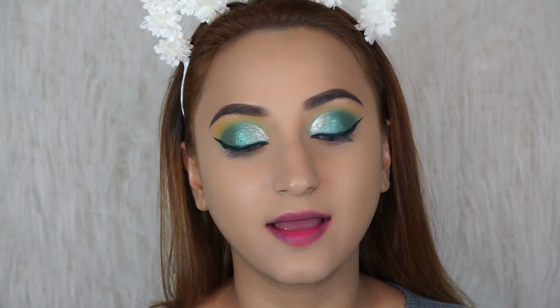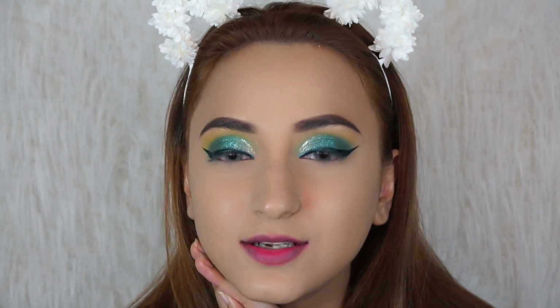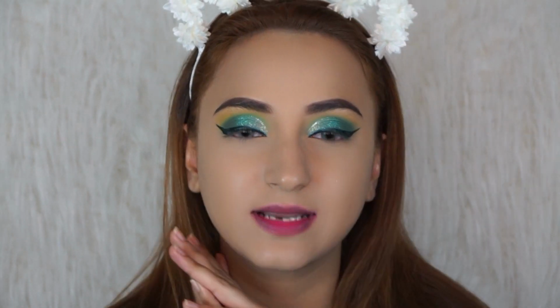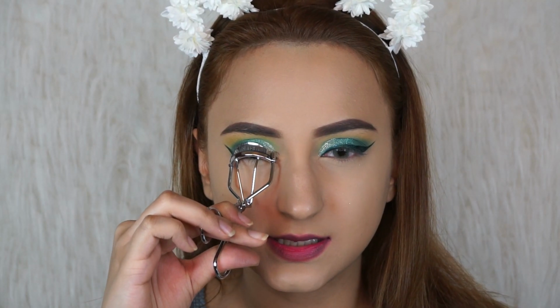Okay, so 1 bajillion hours later, both my eyes are done, and that is how they're looking. I think it looks really nice. It's quite different. I love the green. Now it's time to curl the lashes. And I've been using this NYX eyelash curler.